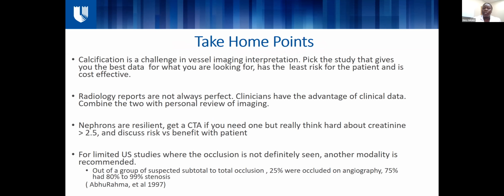And then radiology reports are not always perfect. Clinicians are at an advantage because we have clinical data, and we need to be able to combine the two and also always personally review your own imaging. And then nephrons are resilient.